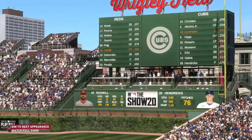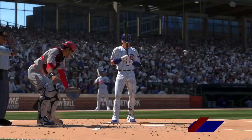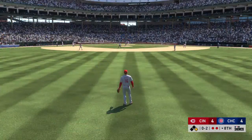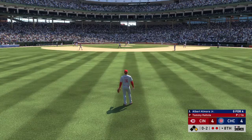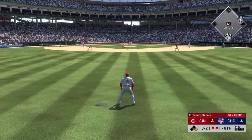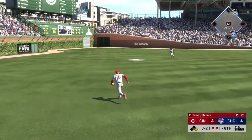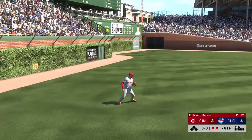1, 2, 3 go the Reds. They trail it 4-1. Seventh inning stretch. Digging in once again, Albert Almora, 0 for 4 with a strikeout thus far. Lofted in the air out toward right center. Puig is there, and he'll make the catch to retire.